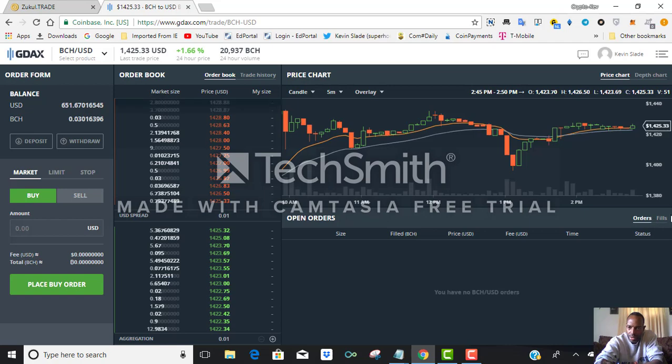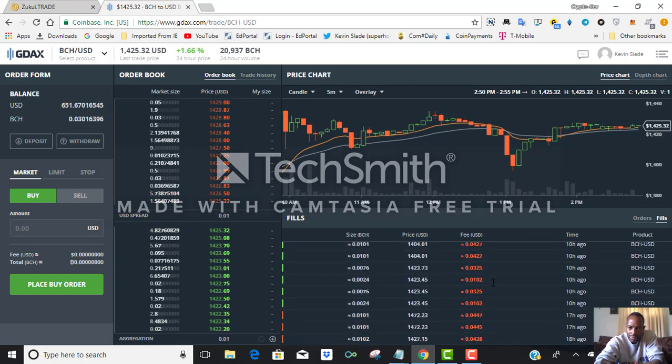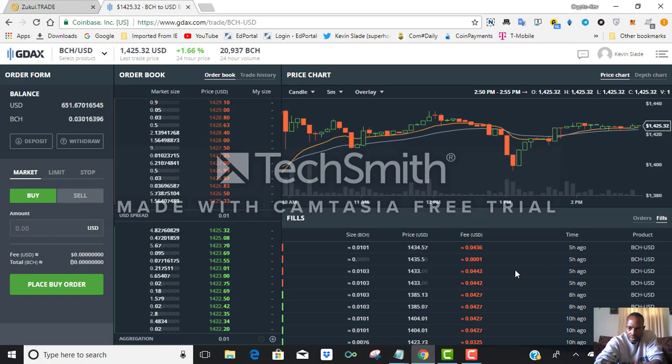The last order was, let's check and see what was filled. Now these are all orders that were done by the bot. Okay, so I guess the conditions might have changed faster than the bot could execute, or because I do have more than one Bitcoin Cash bot running at the same time. I'll show you that in a minute.